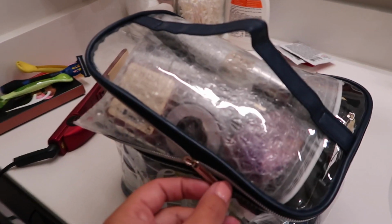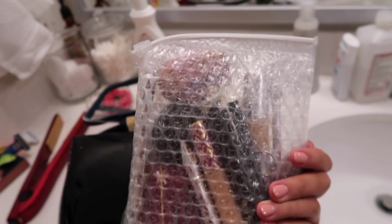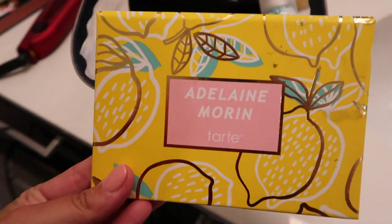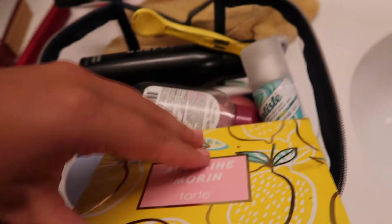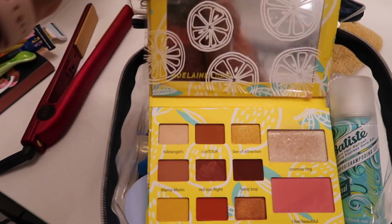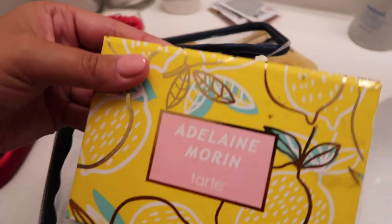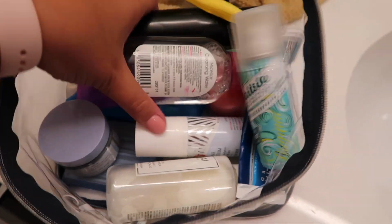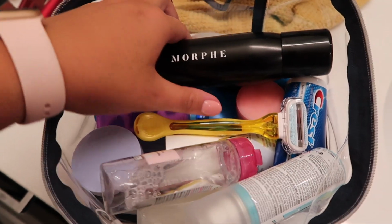These are all my toiletries I'm taking. This is all my makeup, which is actually pretty good, not too much. And then I have my makeup brushes, my makeup palette of choice, which is amazing. It literally has everything except for bronzer, and it has this nice mirror. This is my favorite palette, especially good for summer. And then, sorry that this counter is really gross. I have all of my travel size things in here.